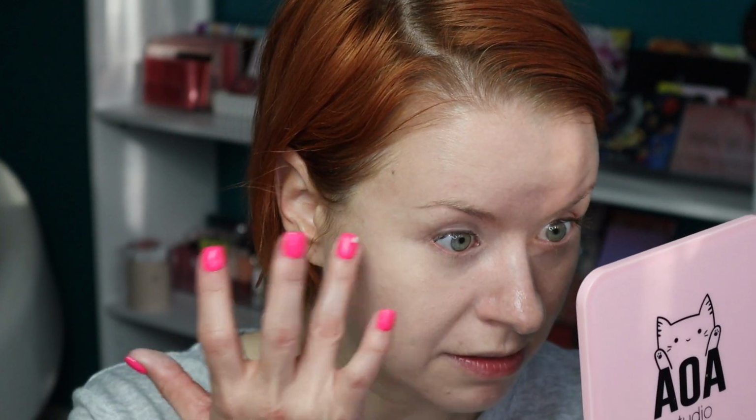She did say you didn't have to set the concealer if you didn't want to, that it sets itself. I'm gonna add powder just because it looked terrible yesterday without it. Yeah, look all in here. It's just sitting on top of my skin. Let me do the other side now.